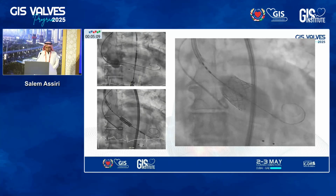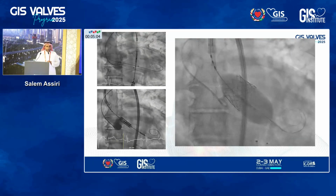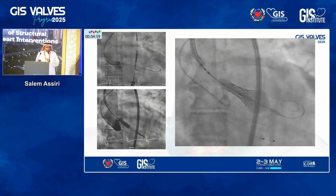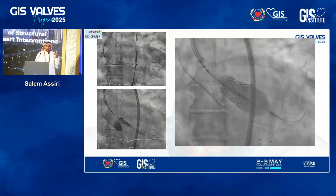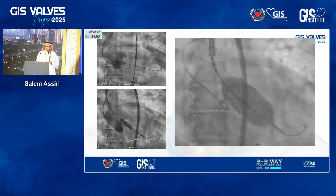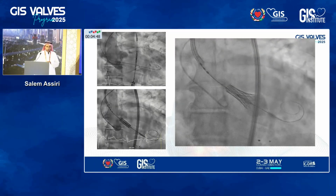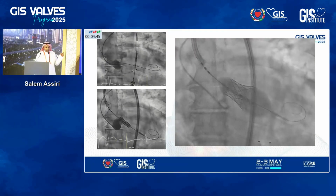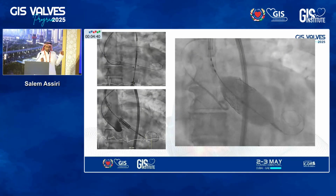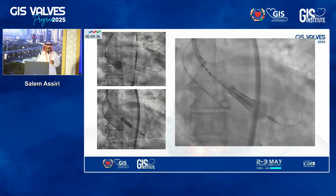So, this is trying to get the angiography and then adjusting the valve in the right position. But then during the inflation, I rapid paced before this step, and the pressure would go down to 55, 60, and it wouldn't go a lot lower than that, so I aborted. And then the second rapid pacing, it went down to 40, 45, so I decided to go ahead and take it. And you can see here that the valve actually dived a little bit while doing the deployment. We tried to pull back, but it did not, so we ended up deploying it there.